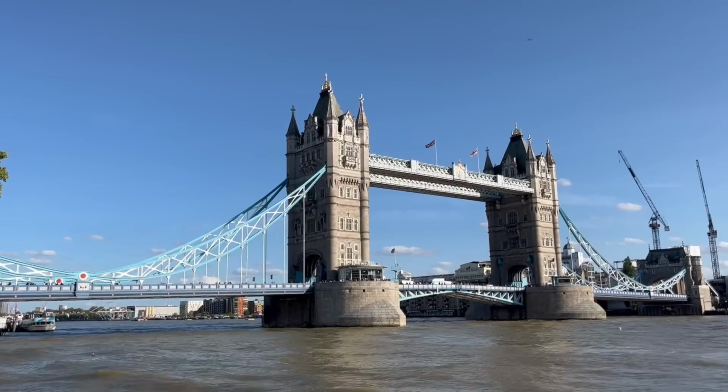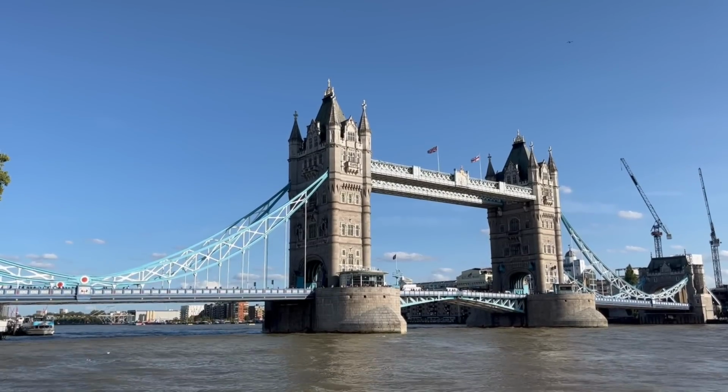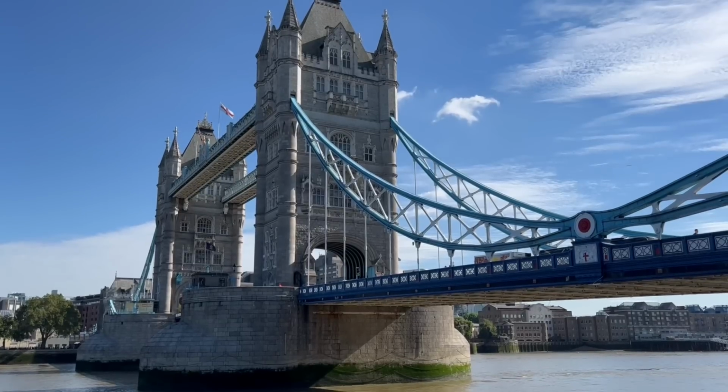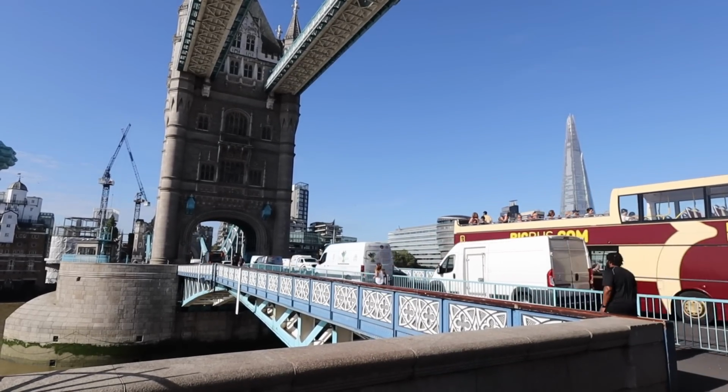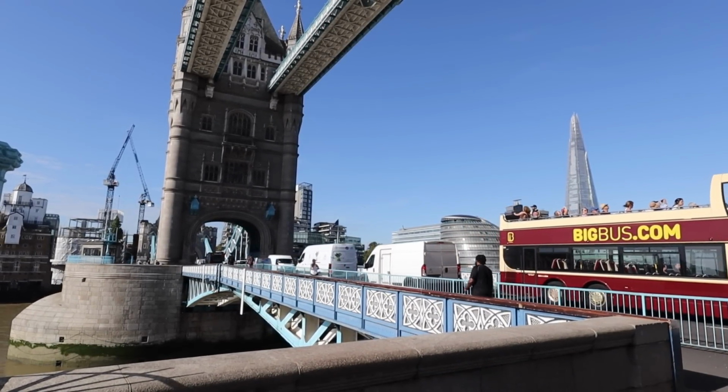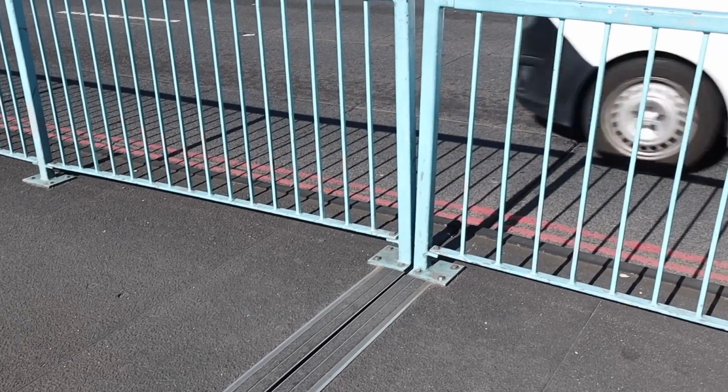And here it is, Tower Bridge, and I'm walking across it right now. This is one of the most iconic structures in London and mistakenly called London Bridge by many people. The interesting thing is the middle bit lifts up to let ships past. I wonder if there's a gap in the middle where you can see down to the river. Let's have a look. And I've made it to the middle.